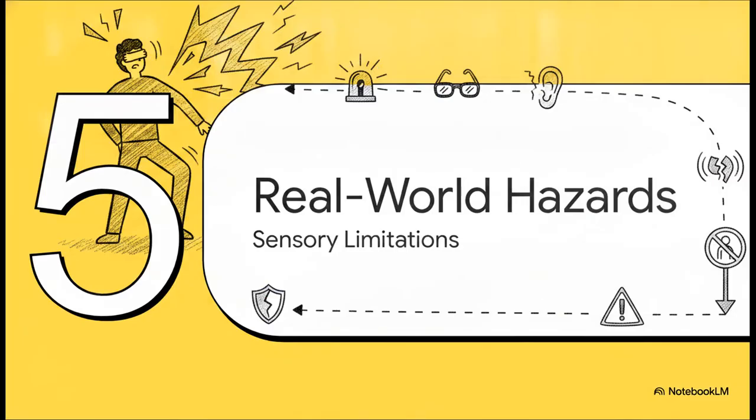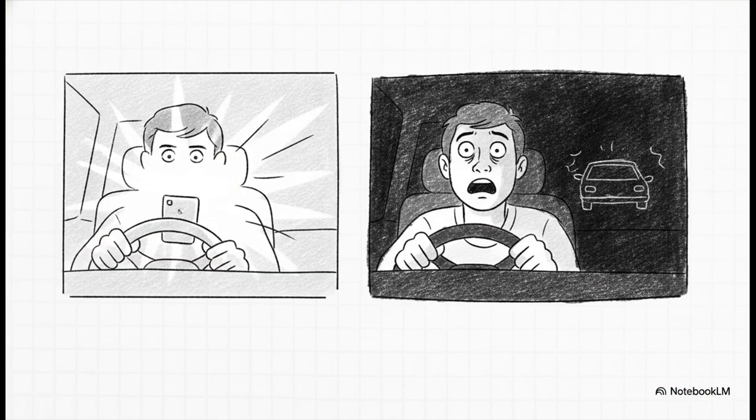Finally, Section 5, Real-World Sensory Hazards. Understanding our sensory limitations isn't just some abstract academic exercise. It is practical, life-or-death safety. Take dark adaptation, for example. That's how our eyes increase sensitivity in low light.